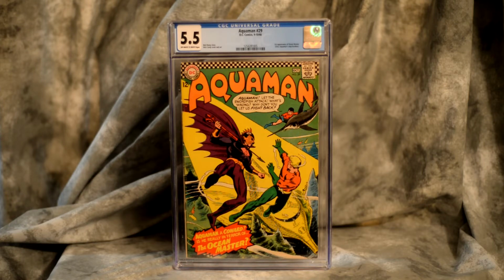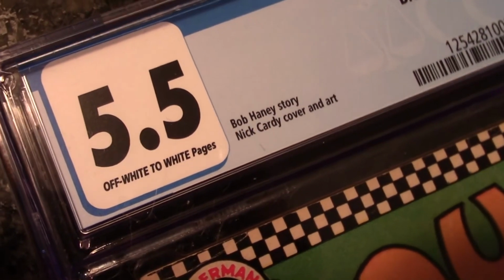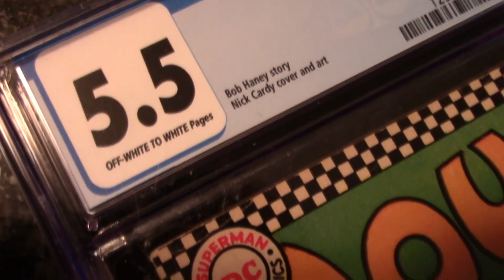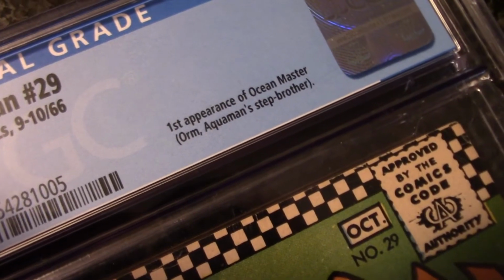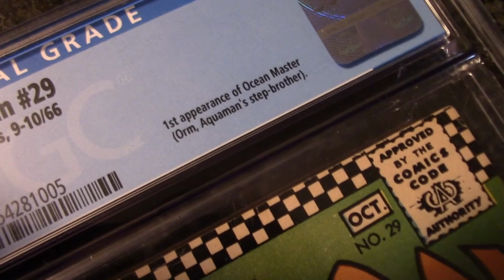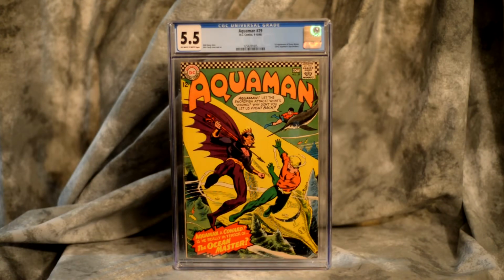This is a big book because the first Aquaman movie starring Jason Momoa drops at the end of this year, I believe November or December. The main villain is his half-brother Orm, or Ocean Master. So this book has blown up big time, and obviously I'm trying to stay ahead of the curve. I picked it up.